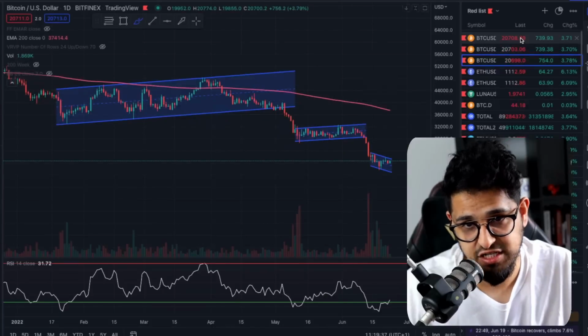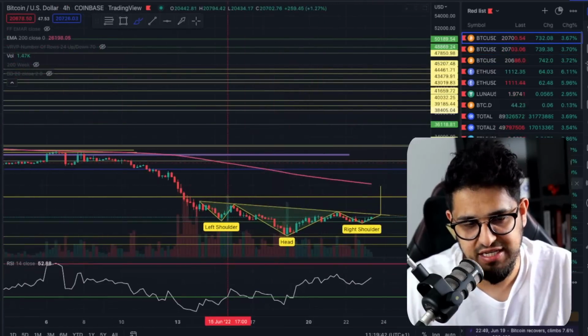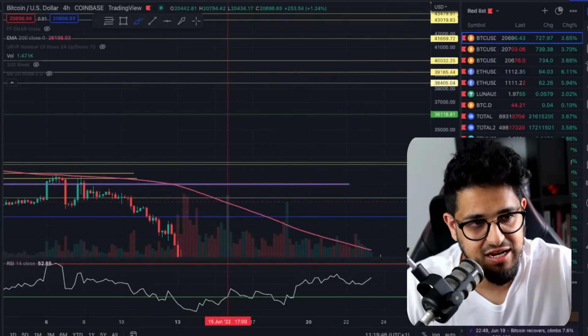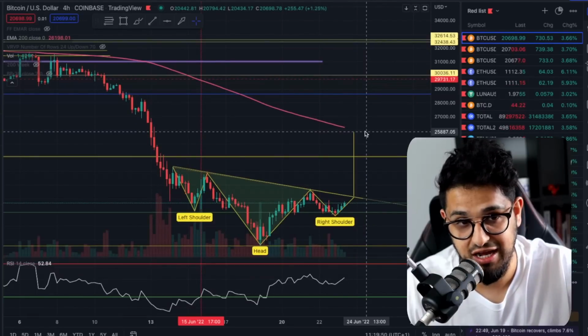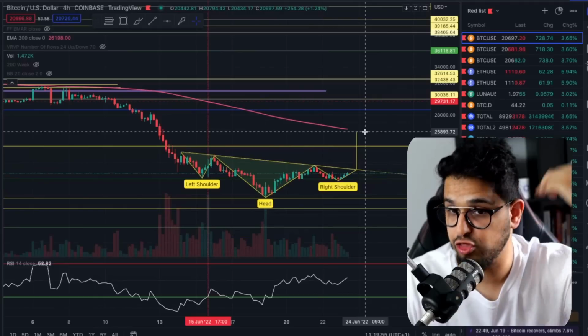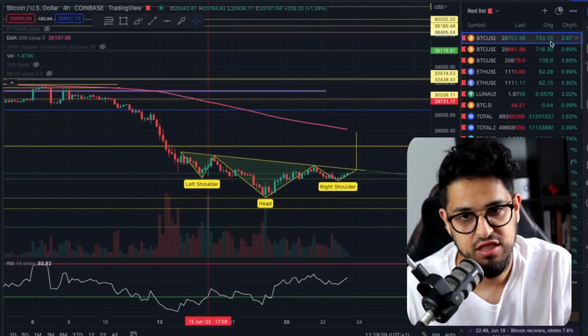This is still a good pattern. I don't want anybody to think this is not a good pattern. On the 4-hourly chart, this is a nice pattern, and I'm expecting a nice move. So on this 4-hourly chart, let's continue to monitor this. And if we can get to the neckline, there's no reason why we can't start working our way towards 26,000. The question is, after that, what happens? Do we really think we're just going to go 30, 32, 33, 34? If we do, fantastic. But chances are the bears are still in control.